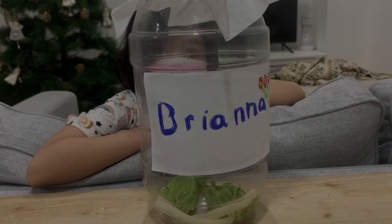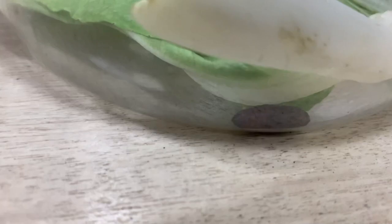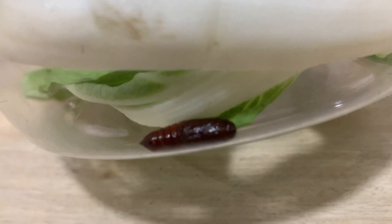Hi guys, let's check how Brianna looks today. This is Brianna. Can you tell me how it looks today? It looks like a cocoon. It's cocooning up. Last night, it was green and then it started turning brown. It's like it's forming a new case. It's wrapping itself.